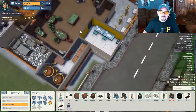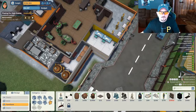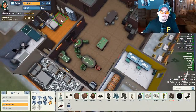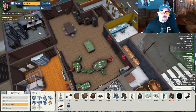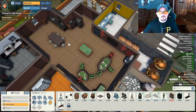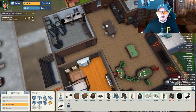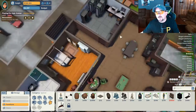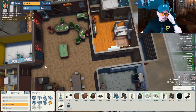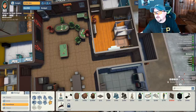I did see it in another room. Where was it? I'm pretty sure I did. Let me see here. Did I not see a safe? Is it in the... Is it over here? Is that the safe? No, that's the armory. I thought there was a safe already somewhere here, but I could have just been mistaken. Alright, so we'll have to buy a safe. Which, there it is, right there. Boom. And then that's it, right?